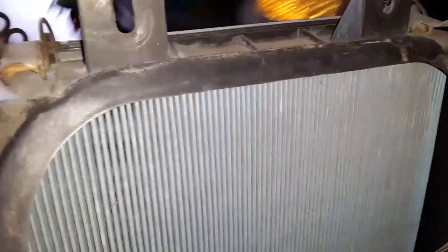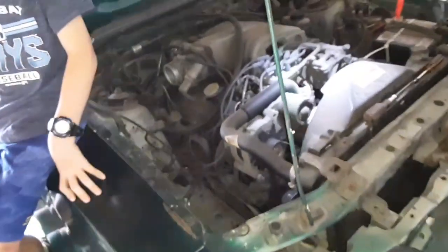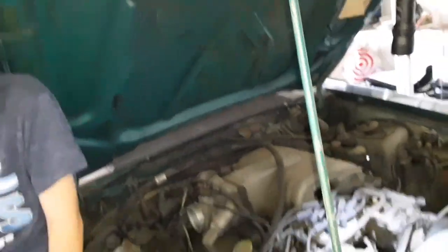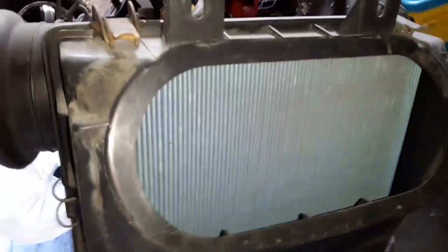But I know for a while Amsoil had a partnership with Injen, I-N-J-E-N, and they were selling cold air intakes for different cars, so they were Injen cold air intakes with these Amsoil filters, which you can still get.